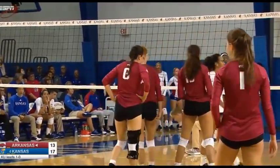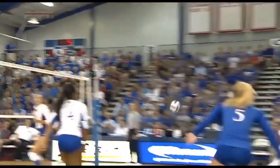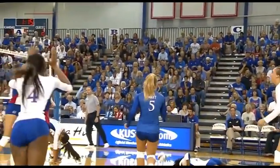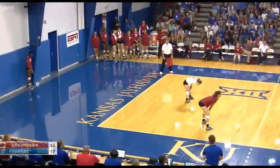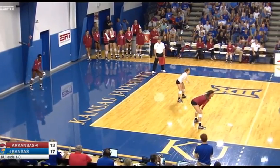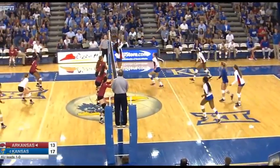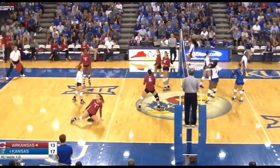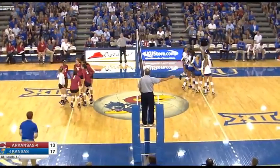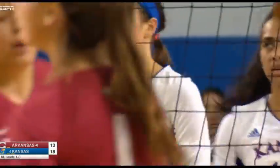That rally extends long, back and forth, both sides making solid plays, and this is just a smart shot. Taking a bit off of it, you could tell the Kansas block was coming down on their descent from going up in the air, so that's what led to that ball sneaking through. Really to Susi. And it's a net violation from the Razorbacks, but regardless, that ball was going to hit the floor.